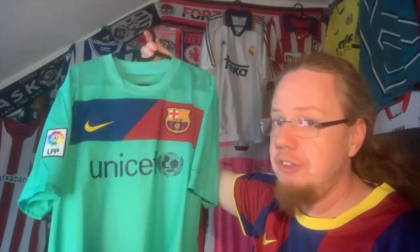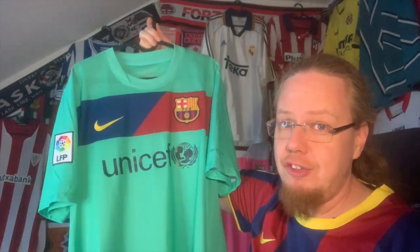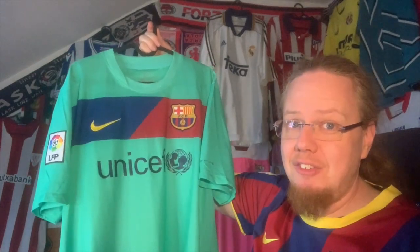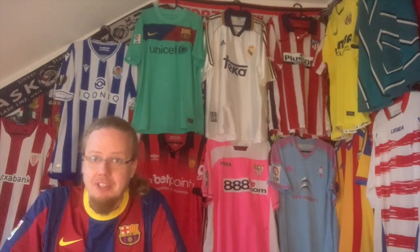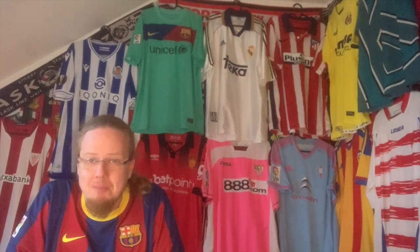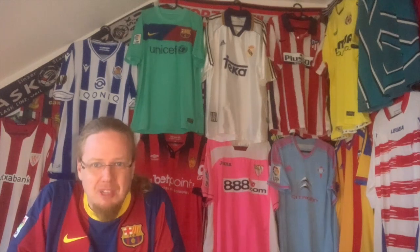It's a great jersey, and one that you will see featured a few times this season whenever Barca is wearing it in their games. So there you go, 12 La Liga teams currently in my collection. Two are on their way. You will see the corresponding unpacking videos in the upcoming days. I hope one will come within a week or so your way.